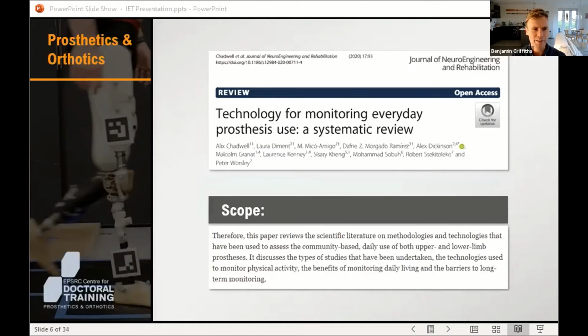So the problem we have is this: we currently don't have a very good idea of how people are using their current devices in their everyday lives. The design and development of these products is based on the idea that people are going to use them in their intended manner, so that they fit within their normal life and improve their functional ability. But most of the development is based on lab experiments to understand how these devices could be used. And actually, very little is done to monitor their usage after they've left the clinic.